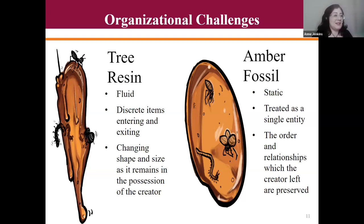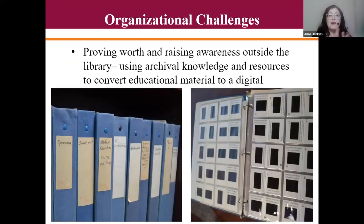I have had the best success explaining the difference between tree resin and fossilized amber. It's quite simple, but it's effective. Something that is fluid versus something that is much more stasis, and you don't go in and deal with things. So that's when it clicked for the other staff members. And just to round it out, I would like to, next slide, show you all my own inverted triangle.